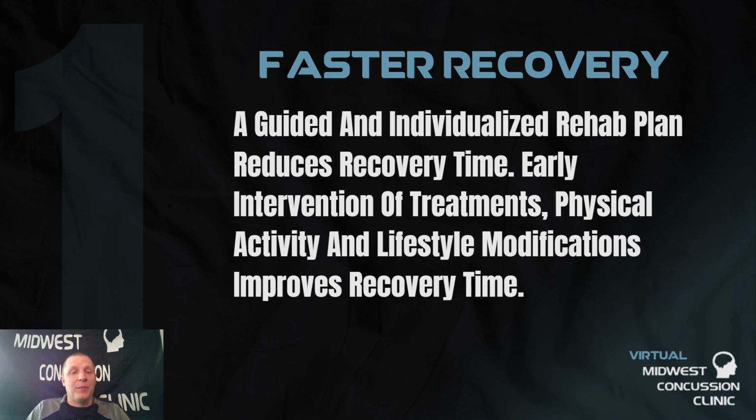I see it a lot with patients. I have a general idea of what's going on. I know it's a concussion. I know I need rest. So I just try to manage it on my own. Every now and again, we'll get a patient that reaches out and says, hey, Matt, I need an appointment. We get something scheduled and they're like, hey, I'm feeling pretty good today. I think I'm going to just continue to recover on my own.